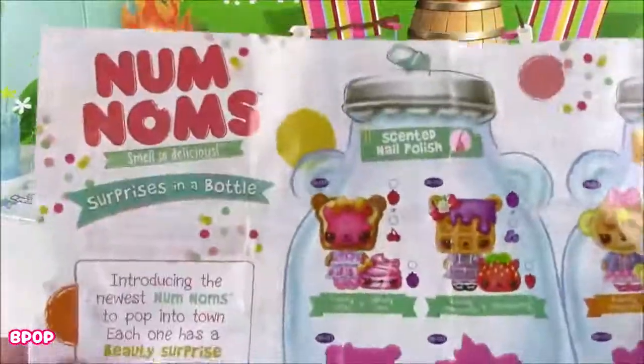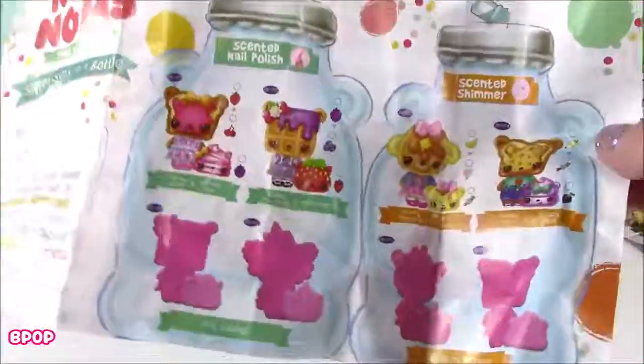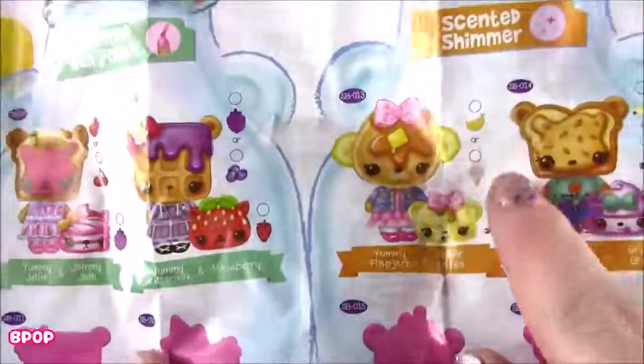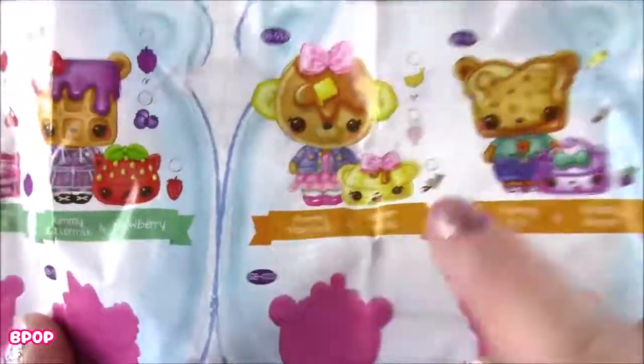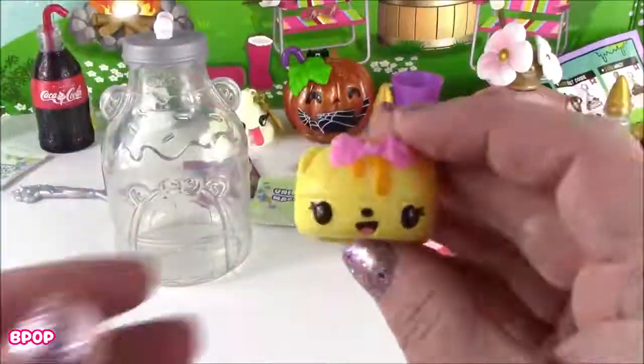Okay, so we got our little collector's guide here. This is just too much. I think of all the Num Nums, probably the cutest things. It is scented shimmer. Oh, that is adorable. And here it is. Her name is Yummy Flapjack and her little, I think that's a lip gloss, Nanner Cakes. Oh, here's little Nanner Cakes, probably like banana pancakes. This definitely looks like a lip gloss.